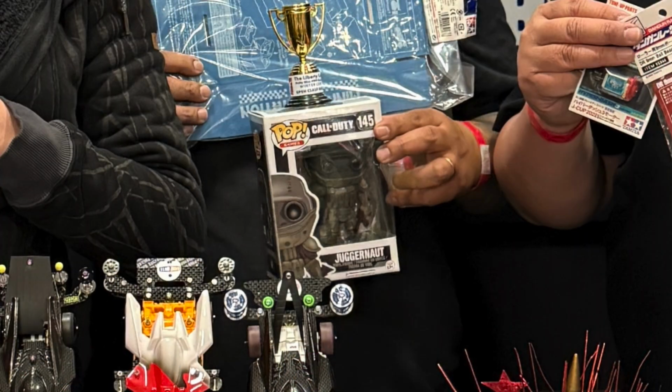Also, we had collectibles. We had Funko Pop collectibles. Now, initially, one of my colleagues didn't want the Call of Duty Funko Pop that was offered there as a prize. But luckily, his son insisted that he choose that, because this Call of Duty Funko Pop is worth a lot of money on the eBay market. We're talking about upwards of $35 to $70. That's what this Funko Pop is worth. So yeah, we have valuable Funko Pop prizes too.